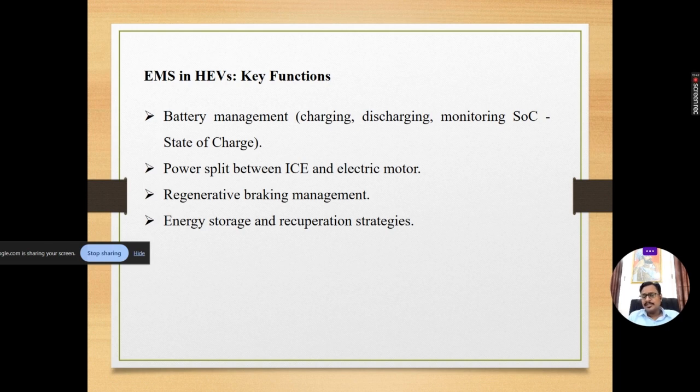Monitoring the SOC, state of charge: we need to know how much energy is there in our vehicle battery so that we can plan for a journey. If the battery is getting drained, then the power management unit or energy management unit has to take the decision when to operate the battery and when to switch on the engine.